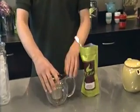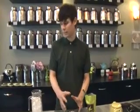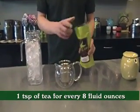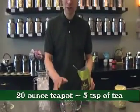And here we have a 20-ounce pot. And when you make iced tea, you want to use twice the amount of leaves you would use to make hot tea, because you take that and make a concentrated iced tea that you're going to then pour over ice. And when the concentrated tea meets the ice, it flash freezes the flavor and the aroma, and it makes iced tea a lot quicker. So one teaspoon of loose tea for every fluid 8 ounces. So I'm going to use 5.5 here because I'm going to double the recipe.